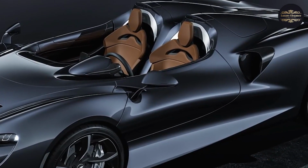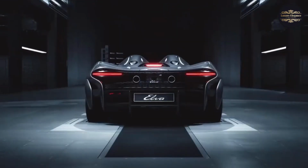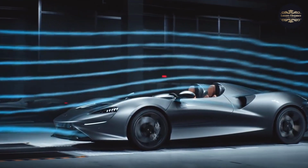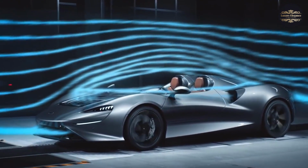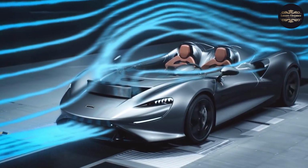It is the most powerful version of McLaren's signature V8 engine, which was also used in the Senna and the Speedtail. A total of 149 units are being made, and McLaren's MSO team is working on some of them to make them even more unique.